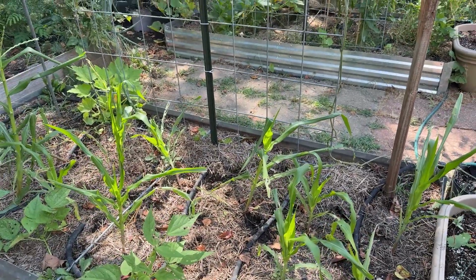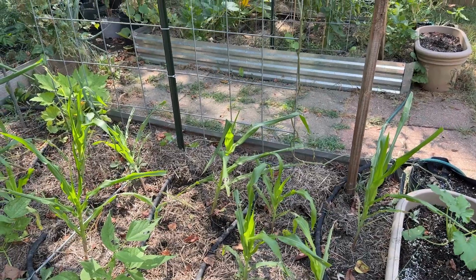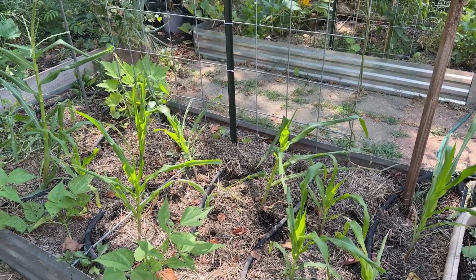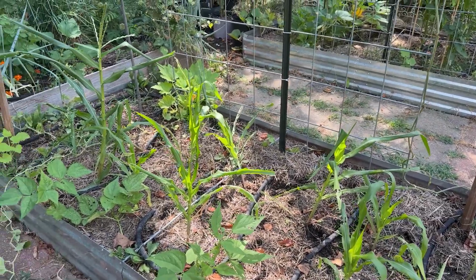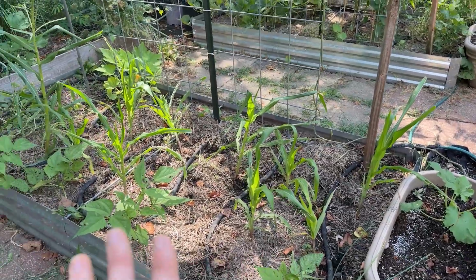I'm doing a lot of news this year, so maybe that's why I feel like everything's been a failure this season. But you know what? That's all about gardening. If you don't experiment, it just gets boring, right? So I love to see what works, what doesn't. This is my first year planting corn.